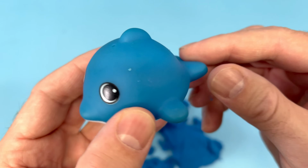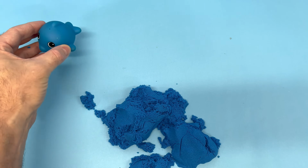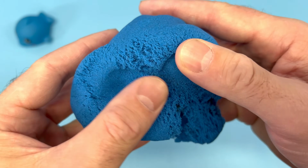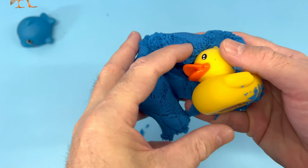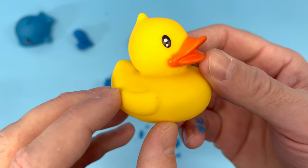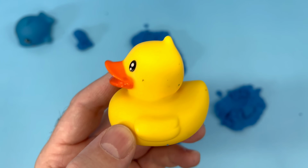Whale, it's a blue whale. Let's see what's inside. Wow, it's a duck, a yellow duck.